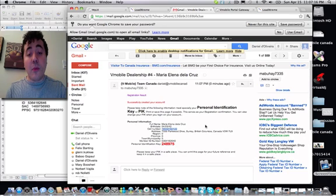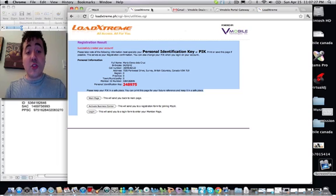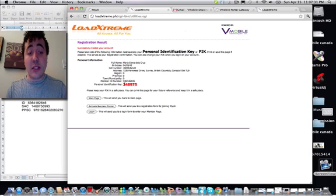Okay, so now we open up the email that we just sent. It's in your sent mailbox. You want to copy your personal identification key and go back to the LoadXtreme tab at the top and click Activate Business Center. Make sure this red number, this is your password. It's a temporary password that is assigned to you that you can change later.